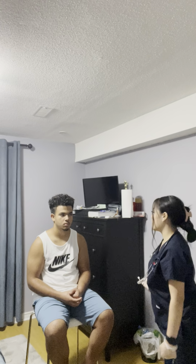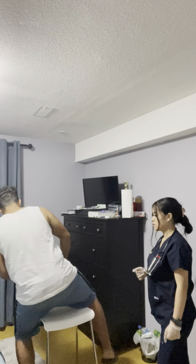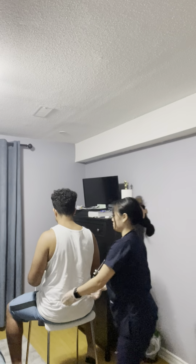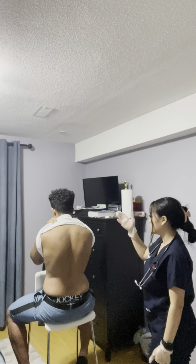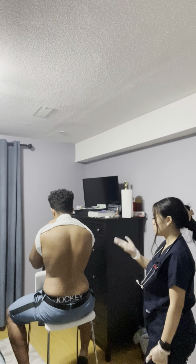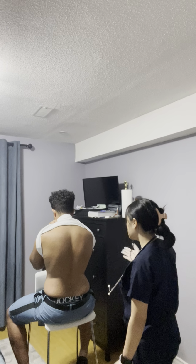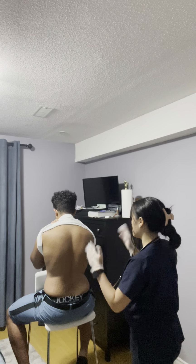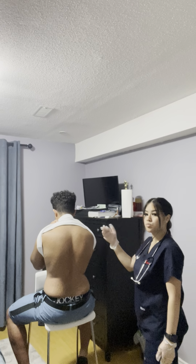Now I'm going to be inspecting the patient's posterior thorax. So can you stand up and turn around for me, please? As I inspect the patient's posterior thorax, I can see that there are no scars, no lesions. It is symmetrical, there are no skeletal deformities, and the skin color is appropriate to the genetic background.